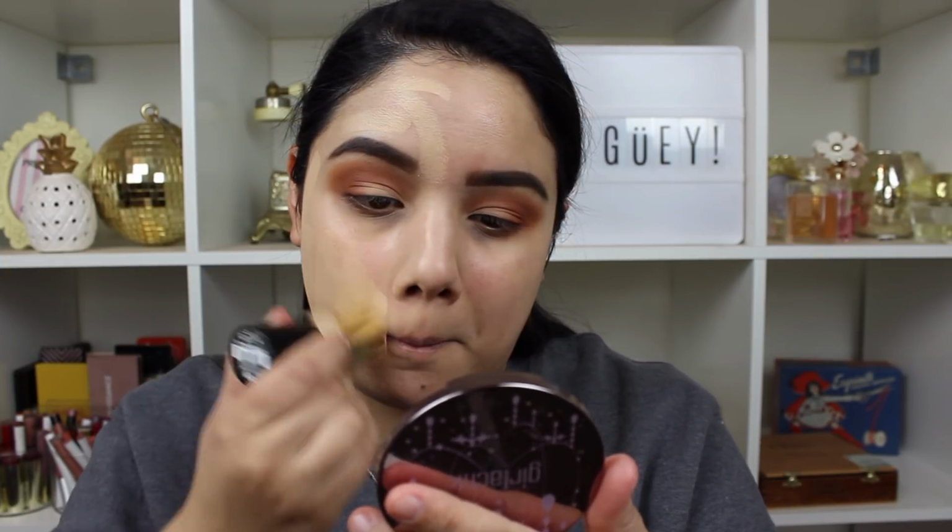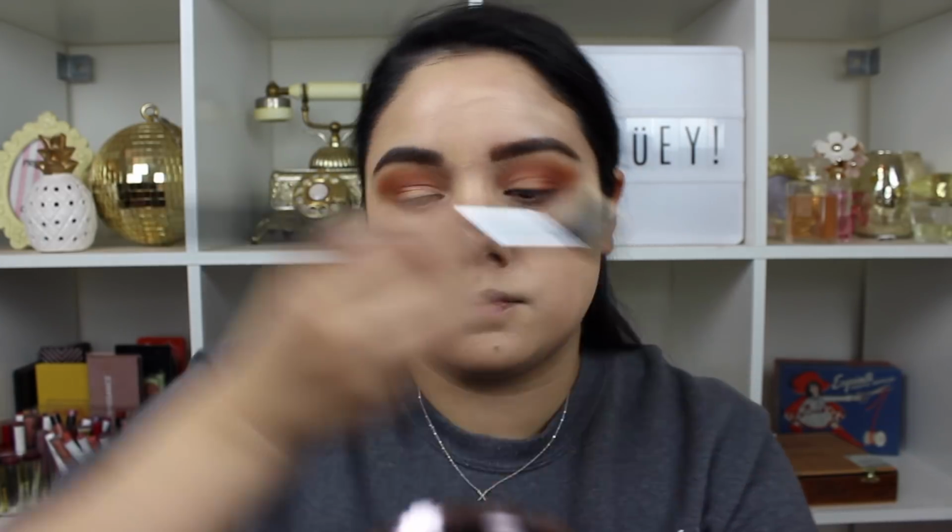I blended it out on one side of my face using a stippling brush and the other side of my face using a Beauty Blender, which I think both blended out pretty well. Once again, not my favorite because it is on dry skin. So I did my usual type of hydrating prep routine, which I'll link down below. My winter skincare foundation prep routine, if you guys are interested, if you're struggling like me.